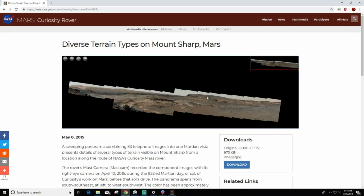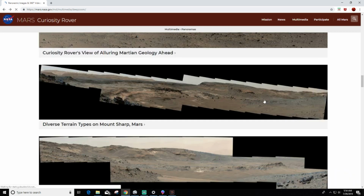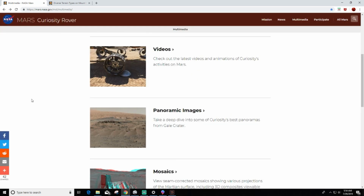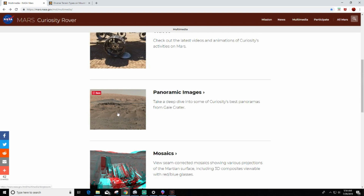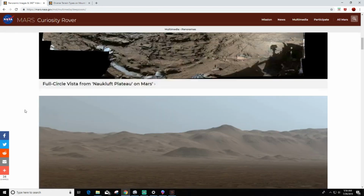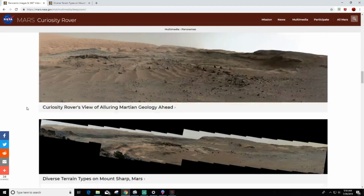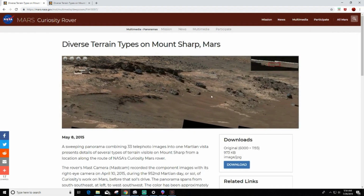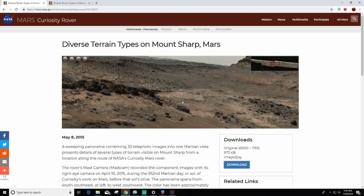Hey, look, check it out. This is what I want to talk about. This is on the JPL NASA official website. These are the panoramic views. Go here. Panoramic images. Scroll down. We're going to Mount Sharp on Mars. Click here, and what I want to talk about is right there. Looks like a rock, right? Well, maybe not. This is as close as I can get to it with this site. Okay, I'm going to call this a floating sphere.